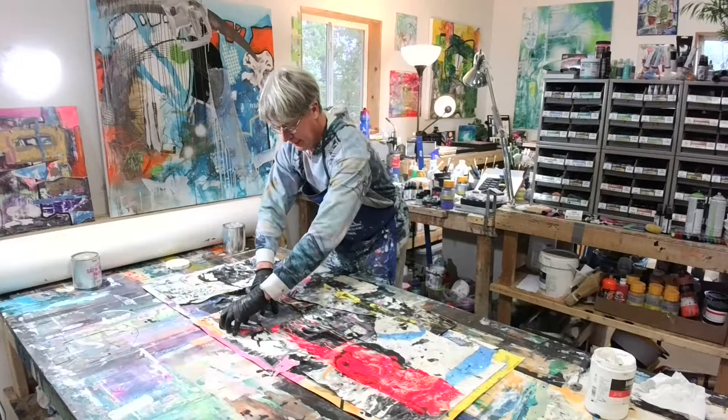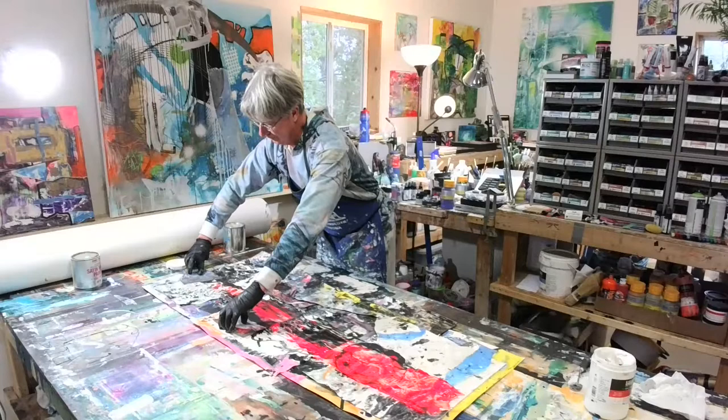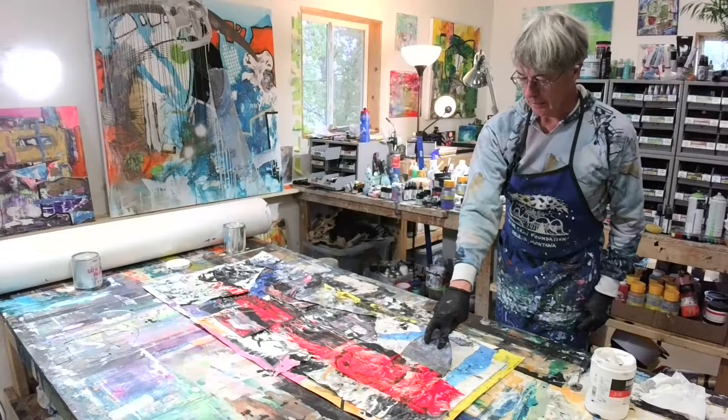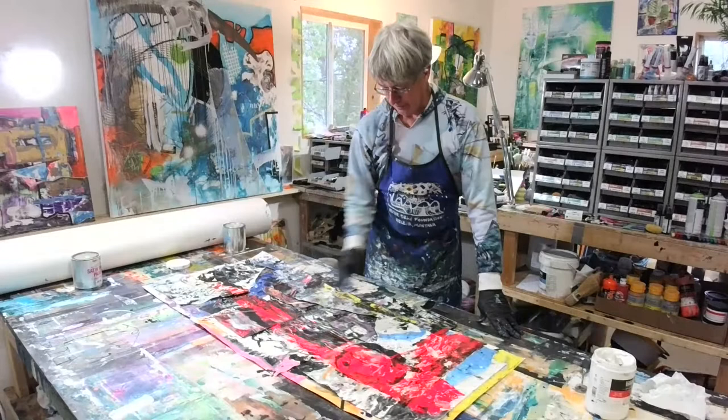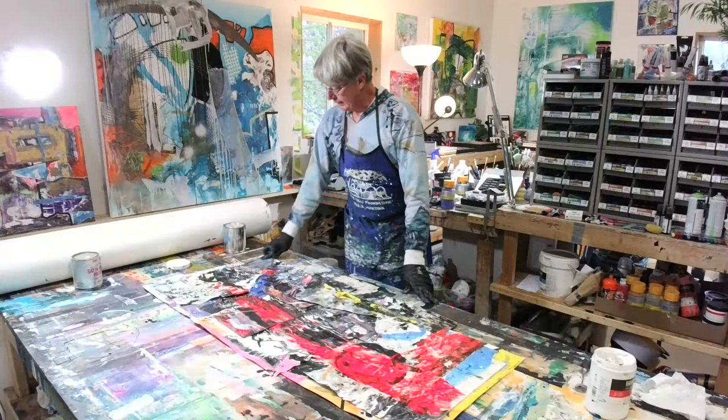That's not actually glued down. I've always liked working with the paper, Kristen, because of the texture that it forms. I just find it really interesting. Yeah, so maybe this will end up just being part of the table.